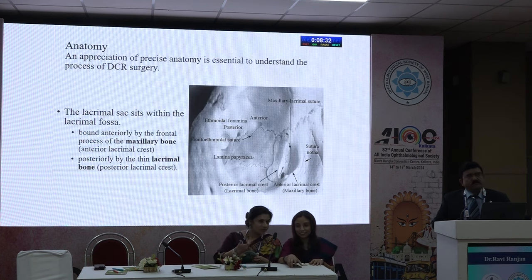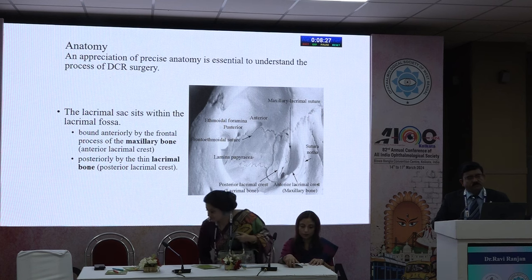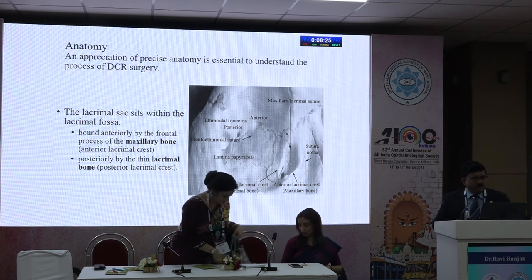For a successful DCR surgery, one should know anatomy, and appreciation of precise anatomy is essential to understand the process of DCR surgery.